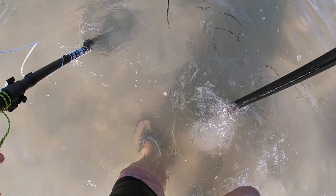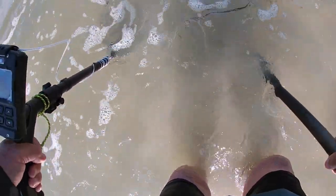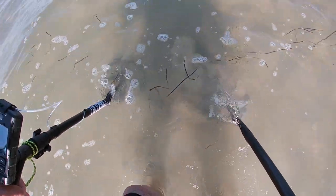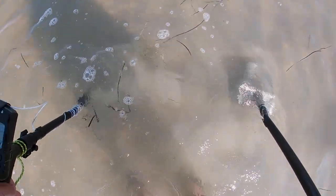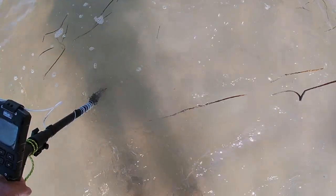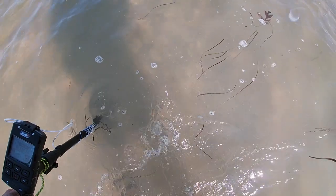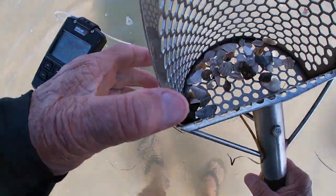Well, that's got to be so deep. I got the sensitivity turned down so I don't find any giant Chinese targets. We got it. Well, I say we got it. Oh, I see a pull tab. There that baby is. Look at that.